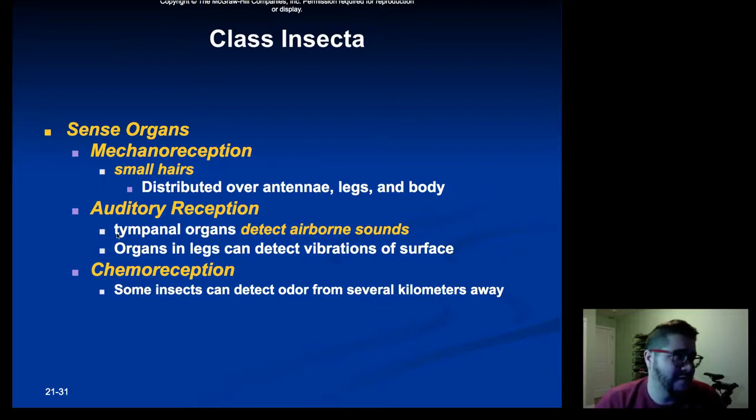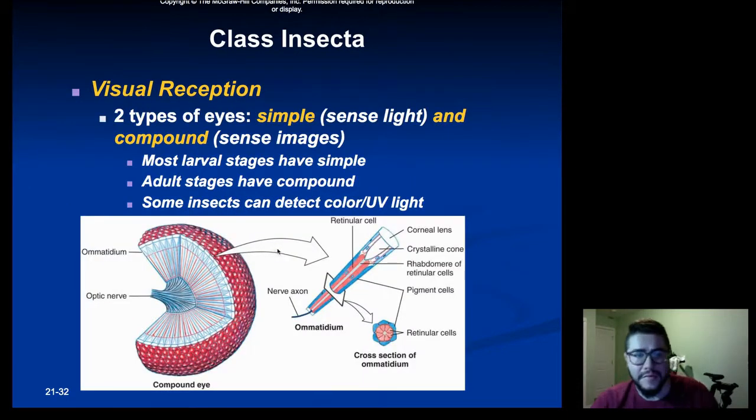Anytime you see this prefix TYMP, that usually has to do with ears or hearing. So we'll see like temporal membranes. This is a tympanal organ. Same thing. It has to do with hearing. And then chemoreception, right? Some insects can detect pheromones from several kilometers away. That's how strong their chemoreception is.